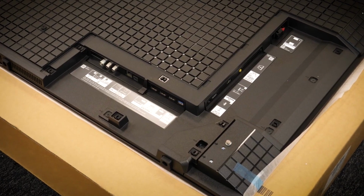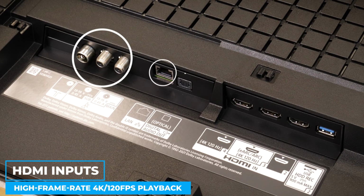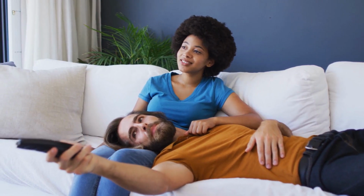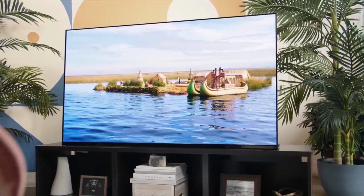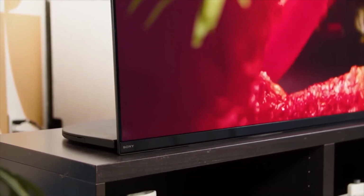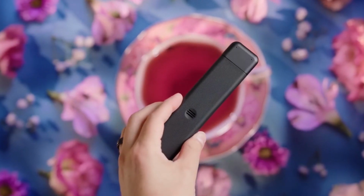Covers on the back hide all the ports, so it looks clean and uncluttered from any viewpoint. It's worth noting that only 2 of the screen's HDMI inputs can handle high frame rate 4K 120 FPS playback. A new lightweight, premium remote control made of aluminum with backlighting is included with the set. The keys illuminate as soon as you pick them up. It's a stylish wand with shortcut buttons for your favorite streaming services.